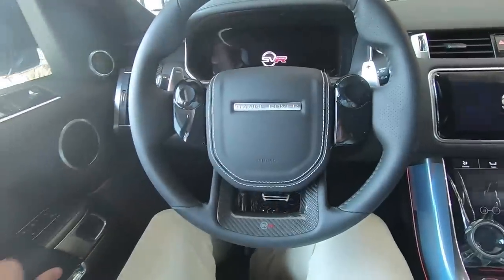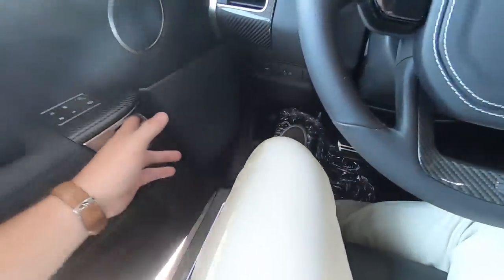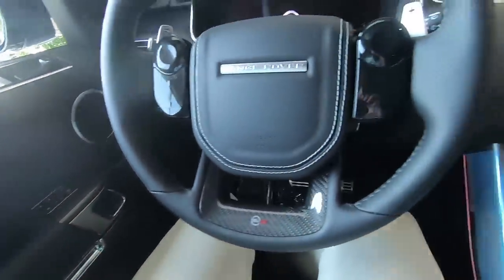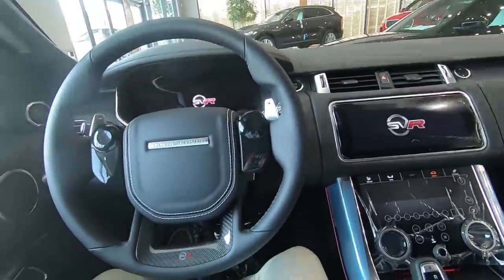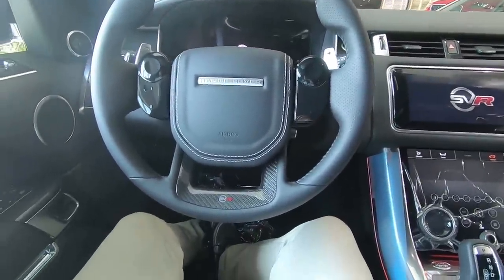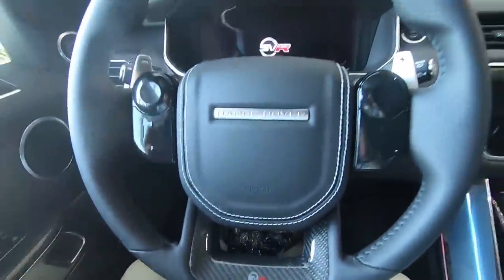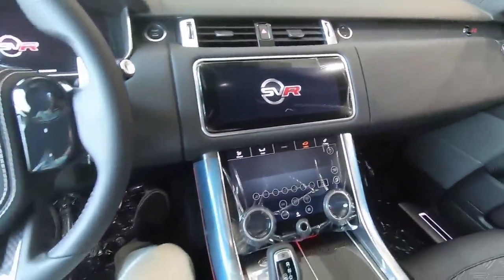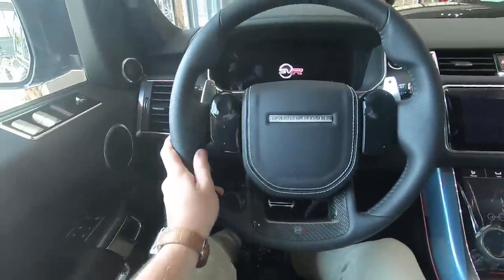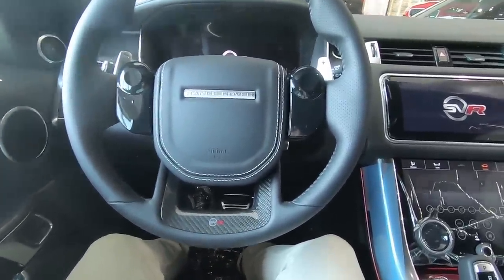And here we are inside. Oh, we don't have the soft close. Oh, this is a brand new car and the smell of the leather and everything is so nice. So you can see the logo here and here.